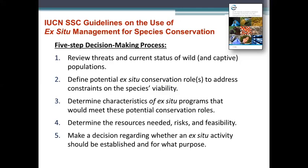So this is not nuclear physics. I think it's a fairly logical process, and it sounds even a bit ridiculously simple, but it is amazing how quickly we as humans like to jump into steps 3 and 4 and start developing a program without having really carefully considered what the current situation is for that species and what exactly that ex-situ program needs to do.